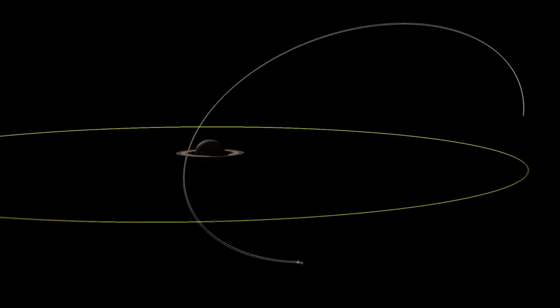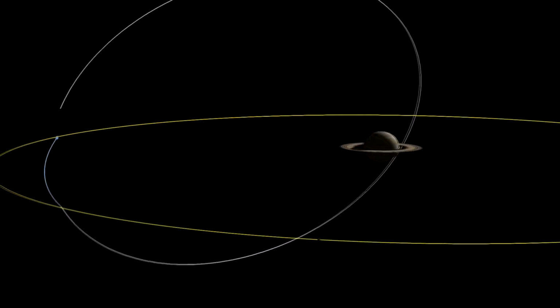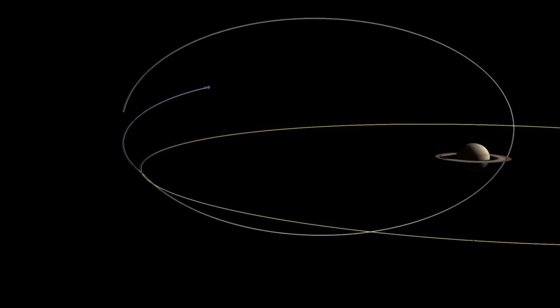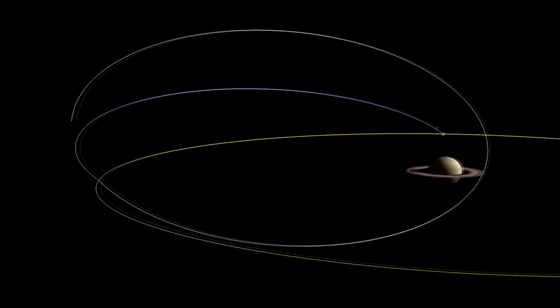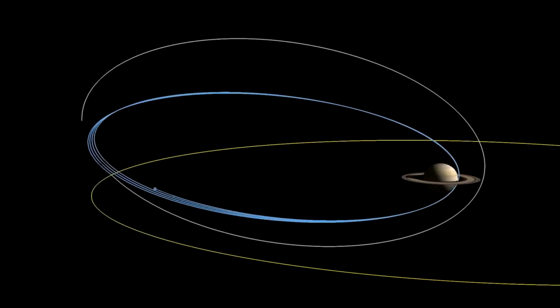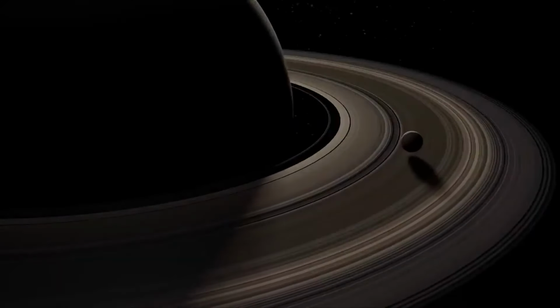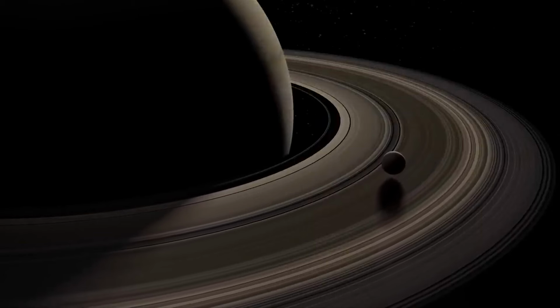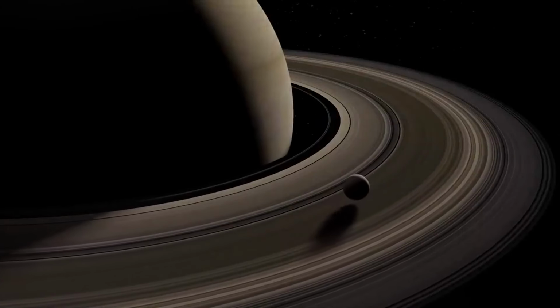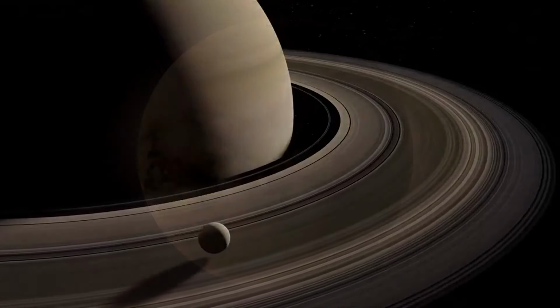In 15 days and 22 hours, Titan makes a complete revolution around Saturn and is also in synchronous rotation with its planet, meaning it always faces the same side of the planet. Since Titan rotates roughly along Saturn's equatorial plane, the seasons there last more than 7 Earth years, and a year equals 29 Earth years.